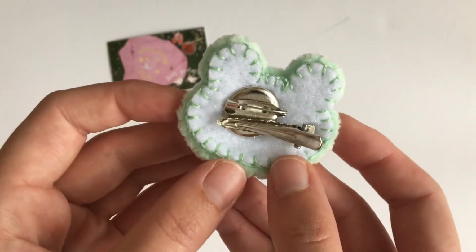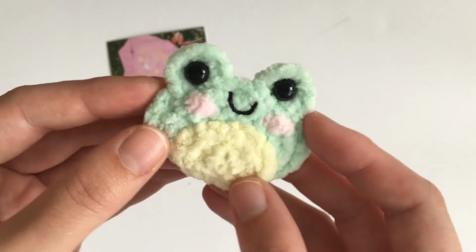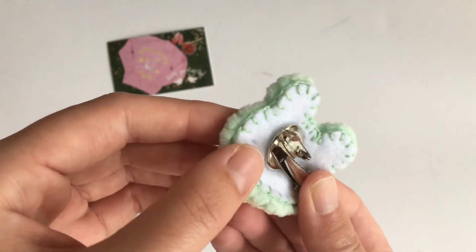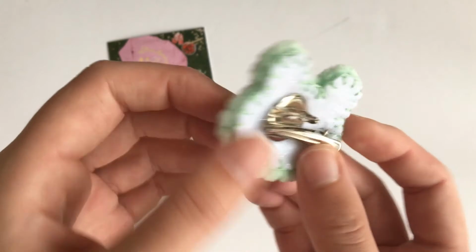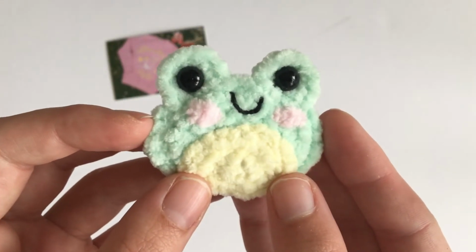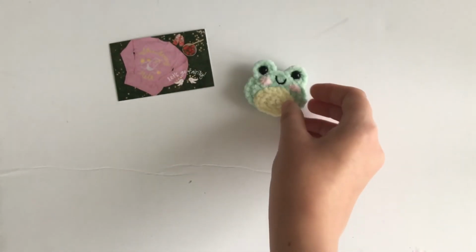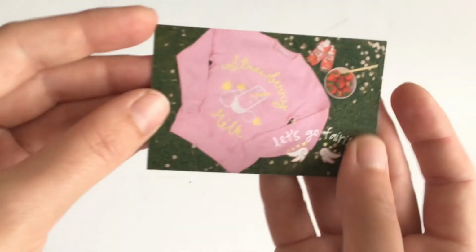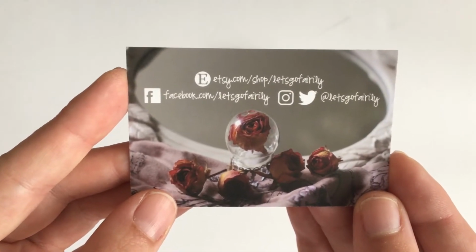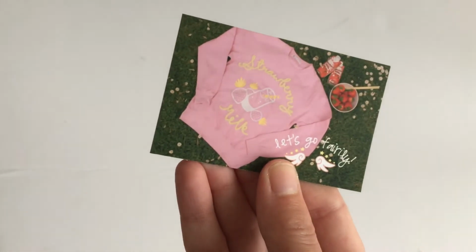Please go support all of these people's little businesses. Oh my god, that is the cutest thing. You can either clip it or pin it. Oh my god, it's so soft. What the heck? So cute! Thank you so much. And again, please go check out their little businesses and their Instagrams. Their stuff's really cute, and if you like froggies, it's even better.